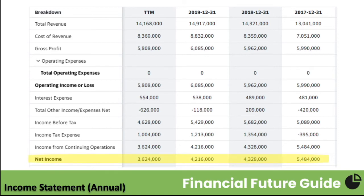We can see a large drop from 2017 to 2018, but it should be noted that this was due to a deferred income tax recovery of $1.764 billion due to a change that lowered the US federal corporate income tax rate. I know that sounded a little complicated, but essentially what has happened was the US government has returned a large amount of tax previously paid by CNR, which was then reflected in the 2017 net income.